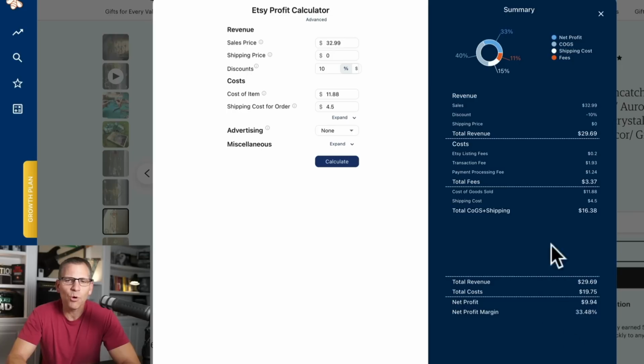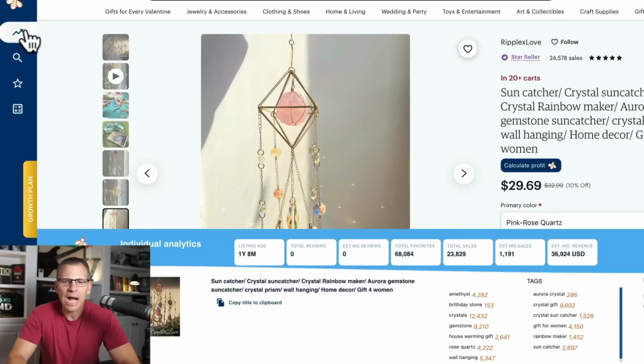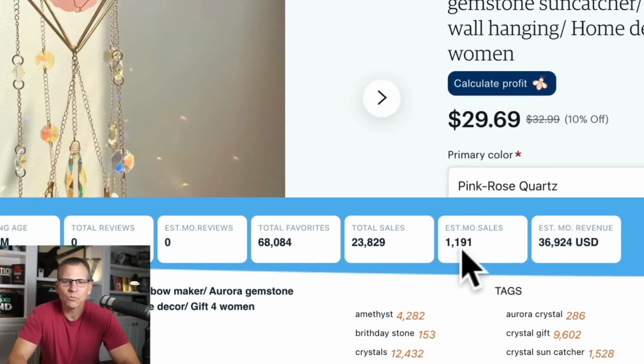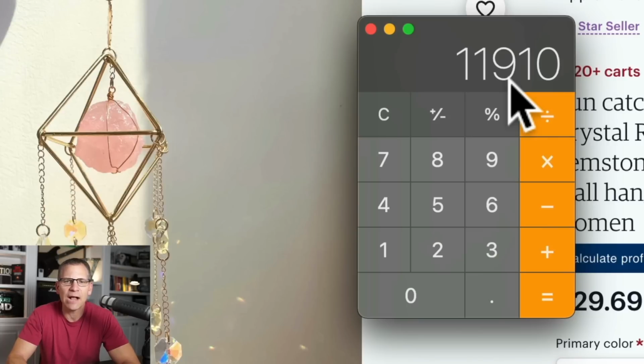Then I'm going to take it one step further, and I'm going to run Everbee on this product. And then I'm going to look at the total monthly sales. So I have 1,191 sales. That's a lot of sales, by the way, times 10. So we can do some quick math here and say, okay, $10 times 1,191 sales for a total of $11,910 per month in profit. And again, this is an estimate.